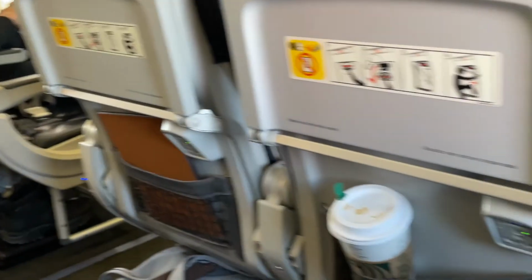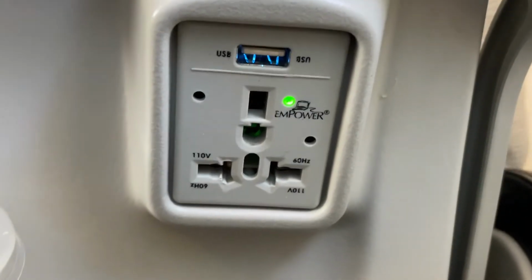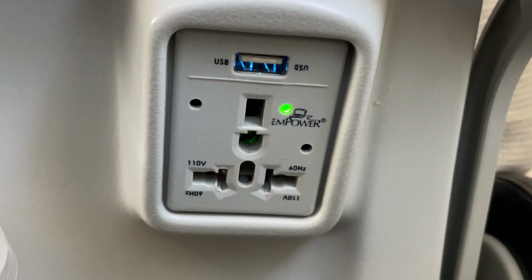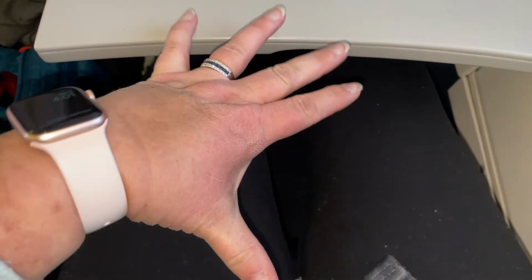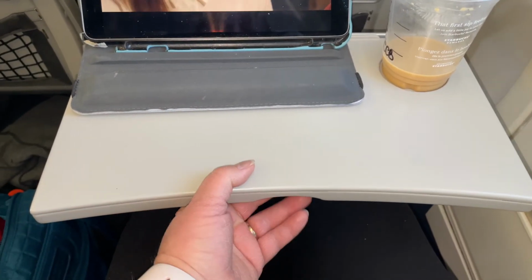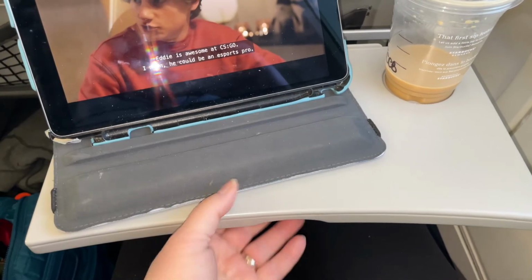Another thing that's good to know is that each seat is equipped with a 110 volt AC charging port. So it has a USB port and a place to plug in. You can keep all your entertainment and work devices powered up. The other thing about extra legroom is that you get a good amount of space between the tray table and your body. If you watch my other video that I'll link to at the end of this video, you'll see that the tray table sits uncomfortably close in a standard seat.